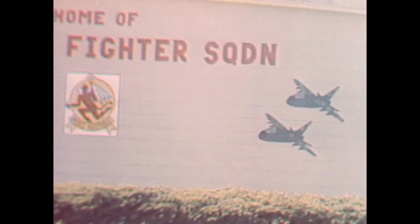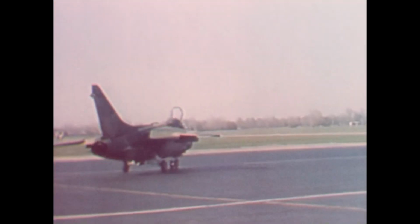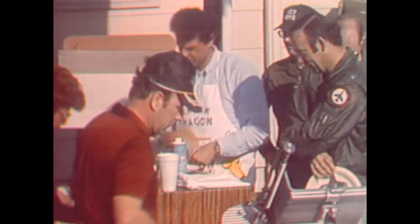Again, we of the 127th TAC Fighter Wing extend our heartfelt appreciation to the participating units. The exercise was an overwhelming success. We also wish to thank the members of the Selfridge Base Community Council for their many contributions to the morale and camaraderie of the exercise participants.